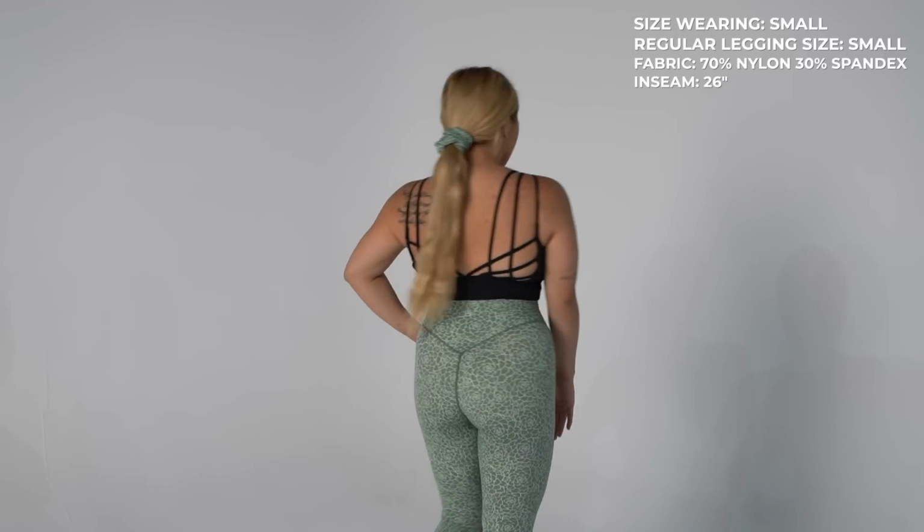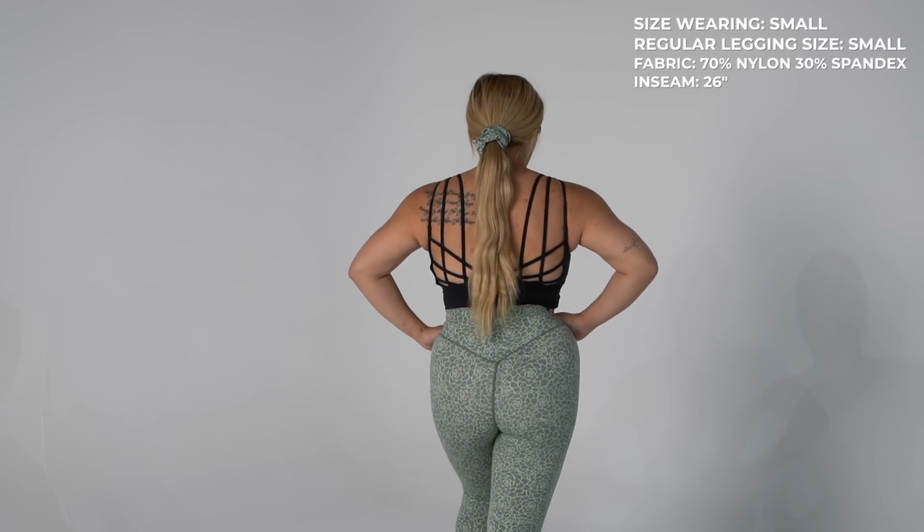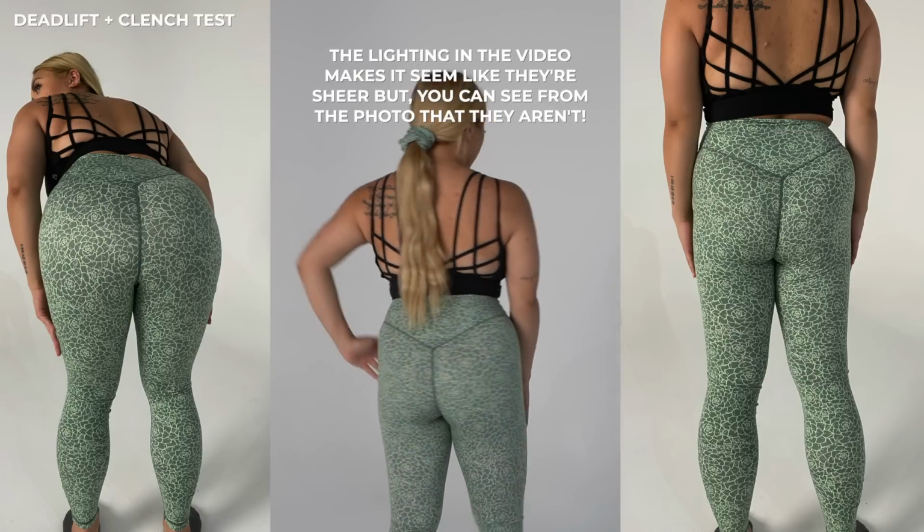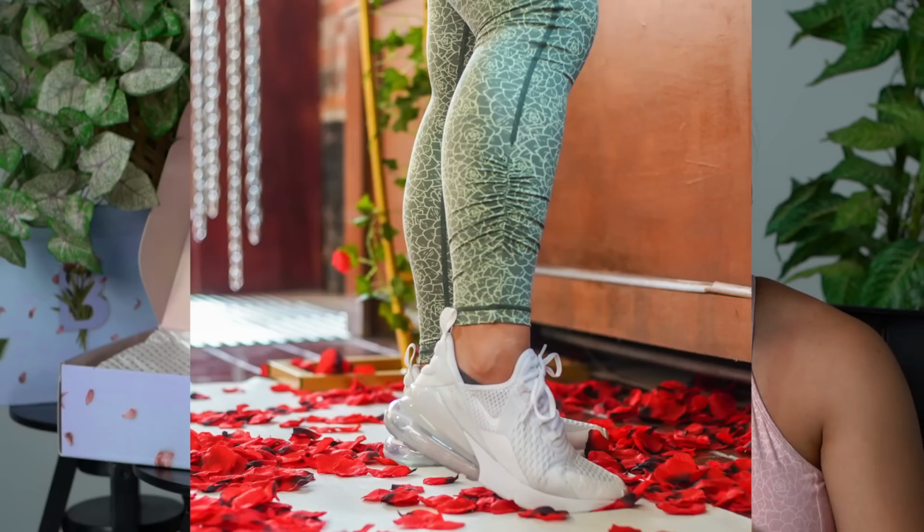What's really different about these leggings that we haven't seen before is, again, that cinching happening at the ankle here. I was a little bit nervous about the cinching, worried that it would cut into my calf weird or something like that, but I'm happy to report that we are all good to go.